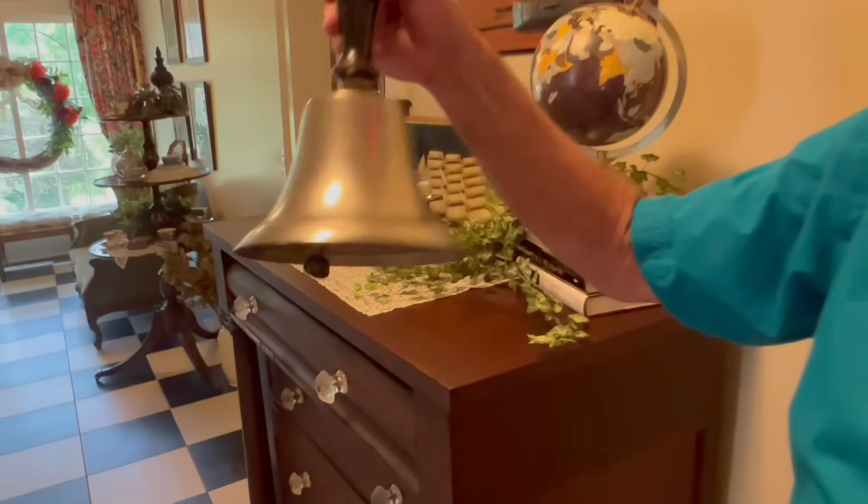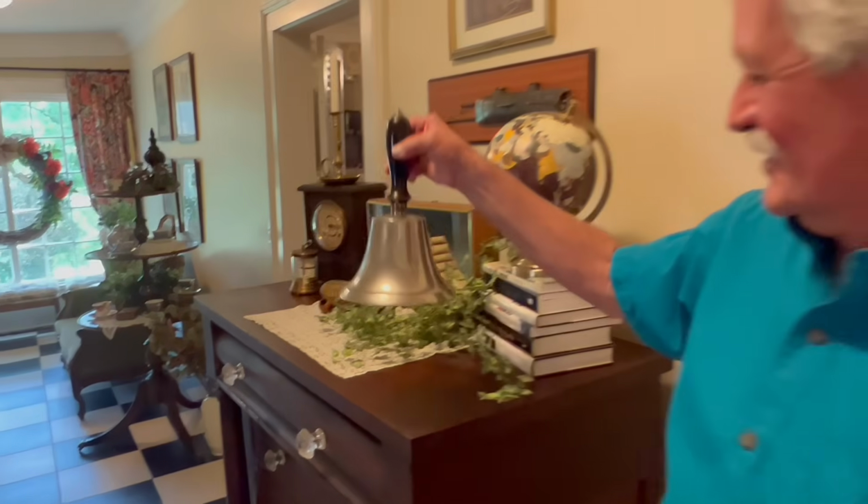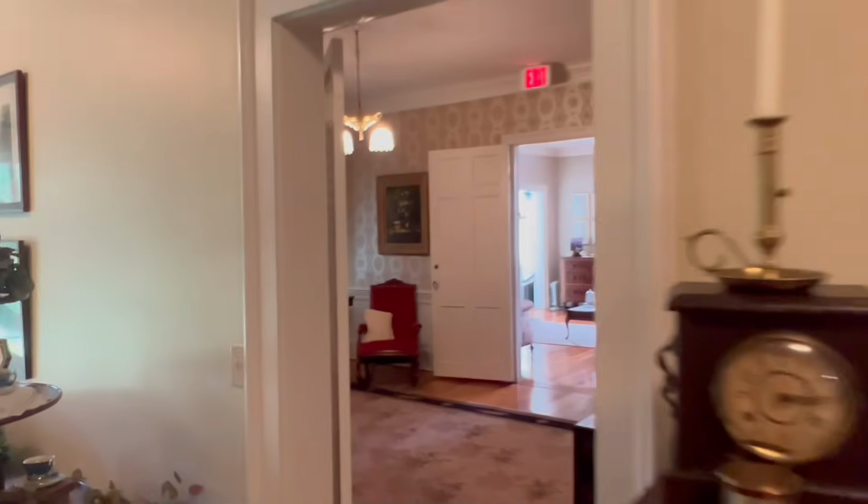This is Ma Shepherd's original dinner bell. She would go out at noon on the front porch and ring that bell, and people around town would close their doors and come down here and have lunch. How about that? And that's her original dinner bell.